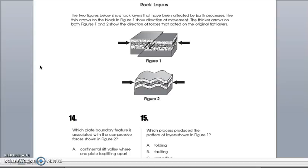Rock layers. The two figures below show rock layers that have been affected by Earth processes. The thin arrows on the block in Figure 1 show direction of movement. The thicker arrows on both Figures 1 and 2 show the direction of forces that acted on the original flat layers.